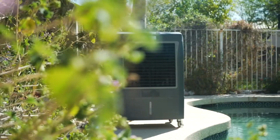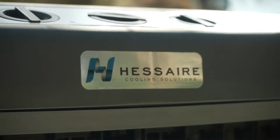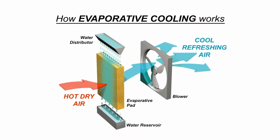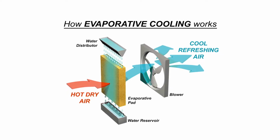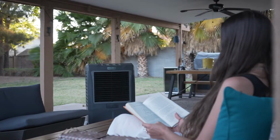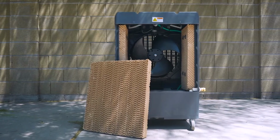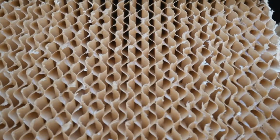Thank you for your interest in the Hessaire portable evaporative coolers. The evaporative cooling uses a fan to draw the hot, dry air through a wet media and blows out moist, cool air. People in the desert Southwest are more familiar with evaporative coolers and often refer to them as swamp coolers. Evaporative coolers work best in dry desert climates where they can deliver air that feels up to 25 degrees cooler. Evaporative cooling effect is reduced in humid areas.